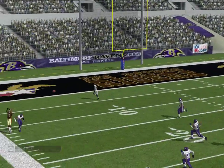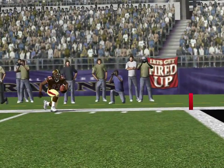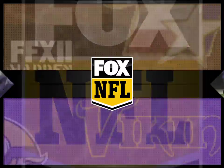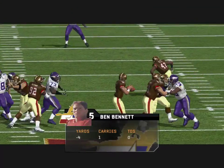Looking for something long. No completion there. The quarterback did a great job of getting some air under that pass, on the play. Hitting his guy right in the hands. It just looked like he might have lost a little focus as he tried to bring that pass in.